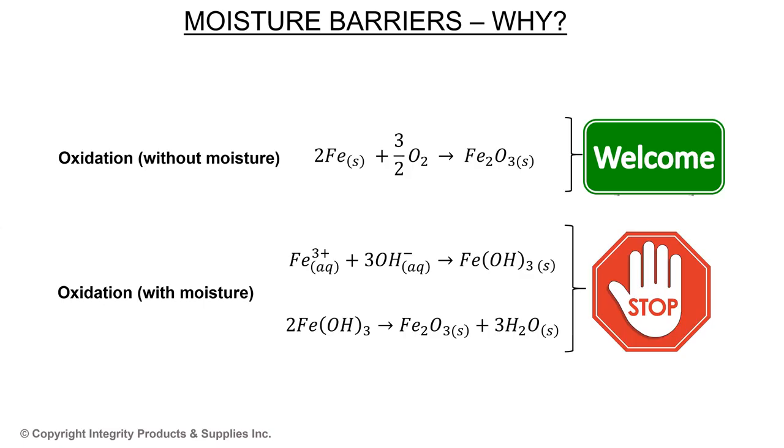So if we eliminate the moisture and there is only metal and oxygen, there will be only surface oxidation, so the oxide scale. And the oxide scale in most cases will be passive. This is one of the things that we shouldn't be concerned about; asset integrity or corrosion engineering professionals shouldn't be bothered about that.